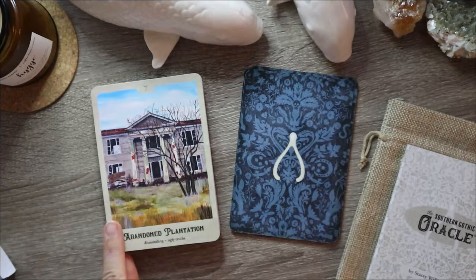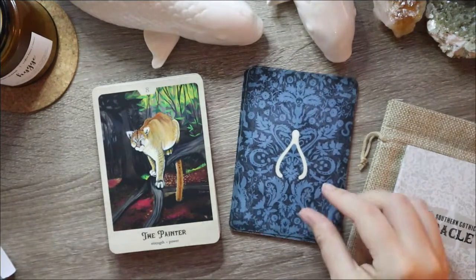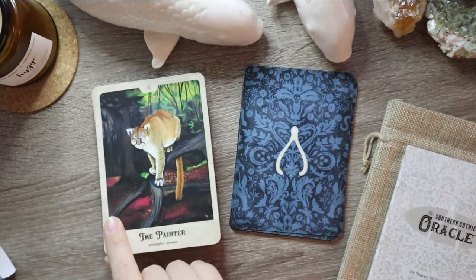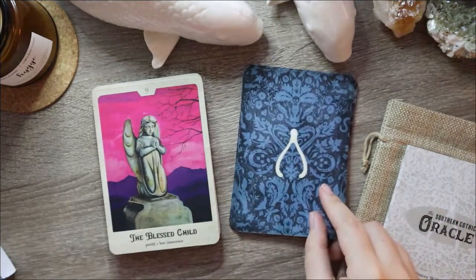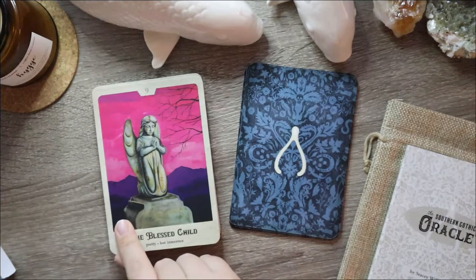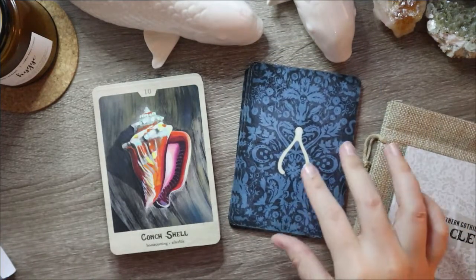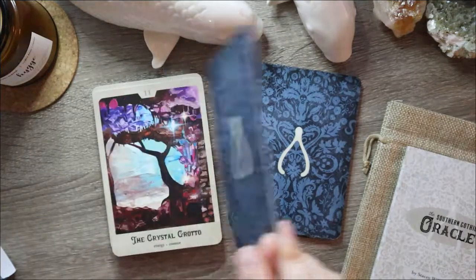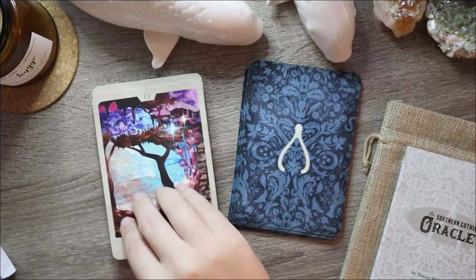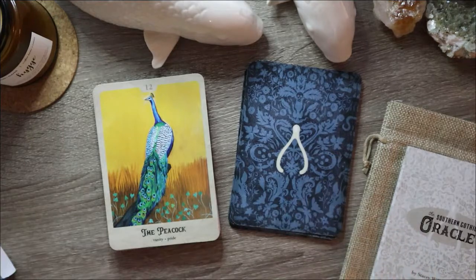Abandoned Plantation, Dismantling Ugly Truths. I've never looked into this part of the world when I've gone on my past life journeys before, but I'm massively resonating with this, so that might be something to explore if there is some sort of connection to that. Or I don't know, it's calling to me in this really interesting way. Conch Shell, Homecoming, Afterlife. Yeah, the artwork on these cards is absolutely stunning. The texture of this card deck is out of this world, absolutely out of this world.